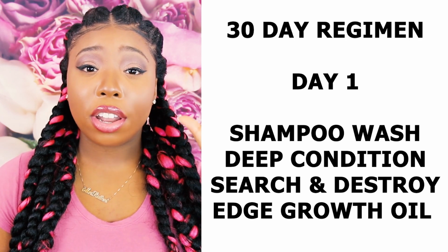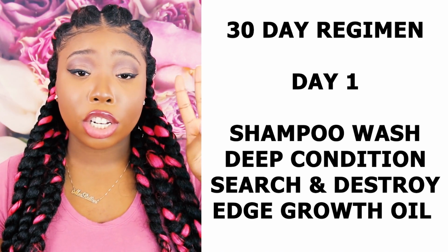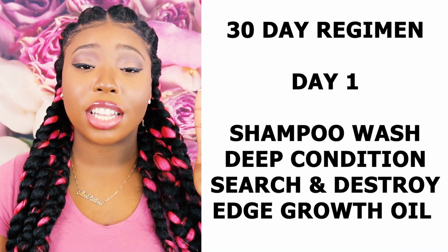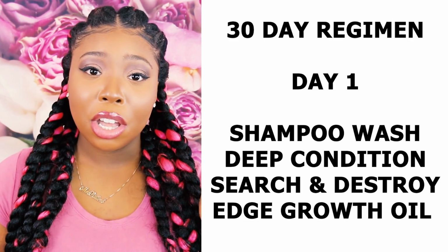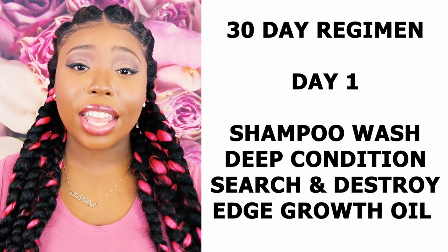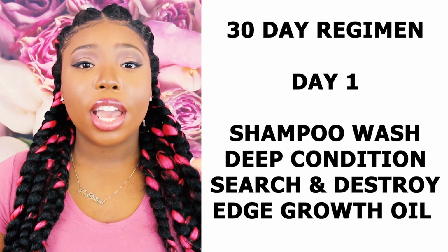And then after your hair has air dried, you are then going to do the search and destroy method, which means you are going to gently smooth out your edges and trim off any breakage at the ends of your edges that you see. If you don't have any edges, of course, you have to skip this step. But if you have some still hanging on for dear life, you still want to do the search and destroy method.